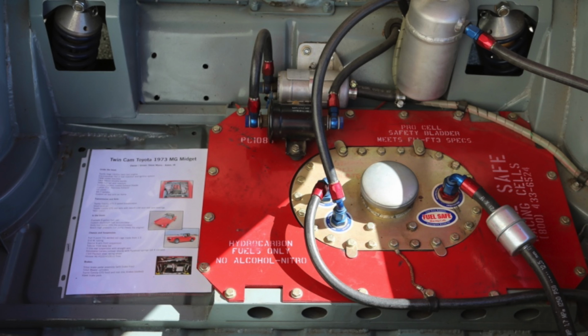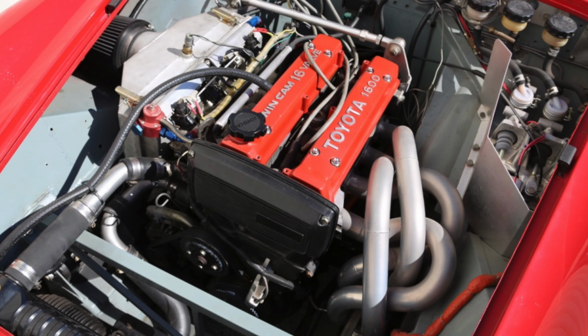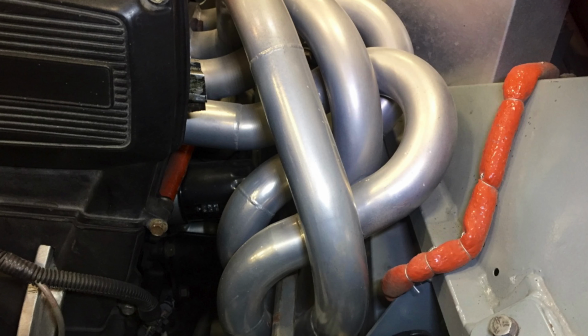The drivetrain was a Toyota 4AGE 1600cc twin cam with 48mm throttle bodies controlled by an Electromotive EMS. It had a 5-speed gearbox and limited slip solid rear axle that was also sourced from a Corolla GTS.